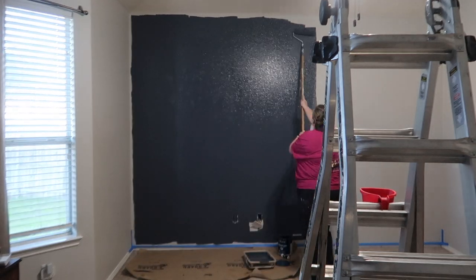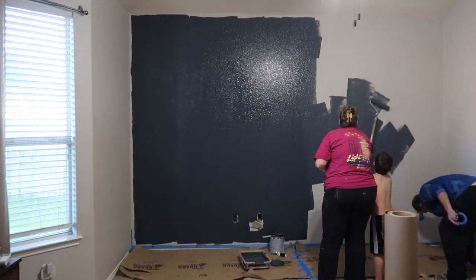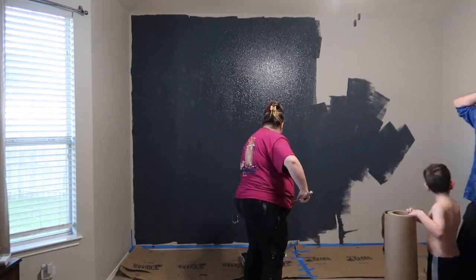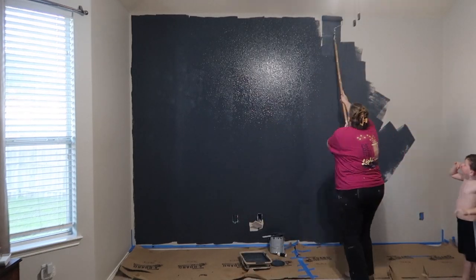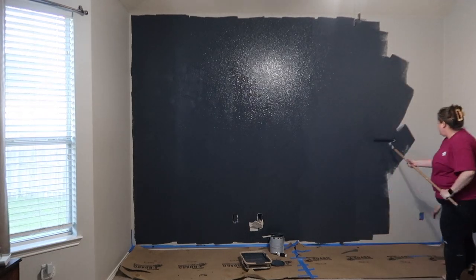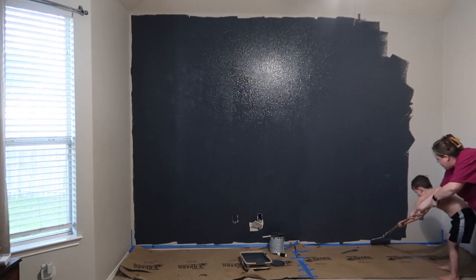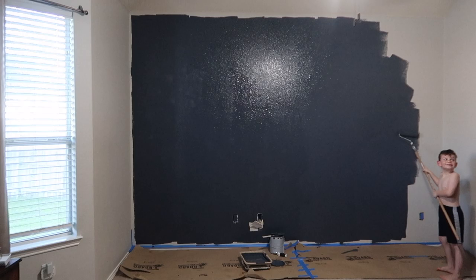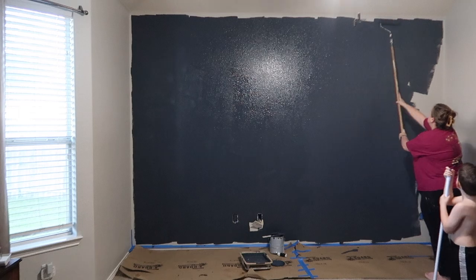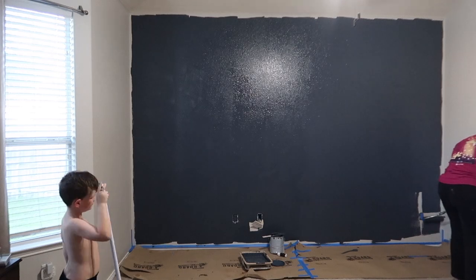I have come to really enjoy painting. I do not like the preparation process because, well, let's be honest, the preparation process is a lot more labor intensive and takes longer. But when it comes to painting, I love it. I love seeing that visual change and just smoothing out the paint. There's my little shadow again. Oh, that was so nerve-wracking. We did end up getting paint on the walls, but I just kept telling myself, we're making memories, we're making memories. But he loved painting.